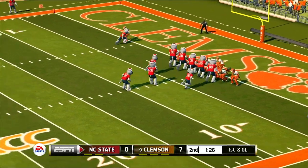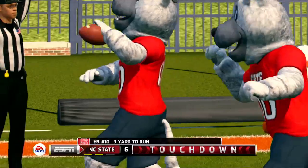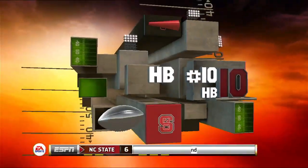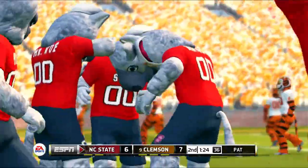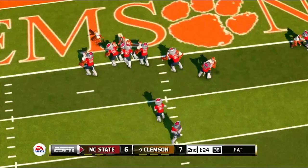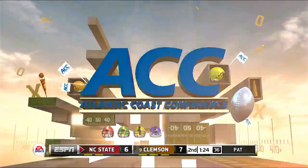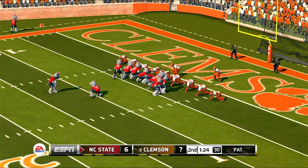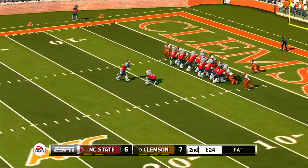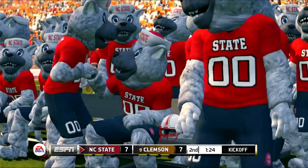59, Philly. Touchdown, NC State. That is great, tough football right there. Getting down to the goal line and just punching it in. We'll be tied with the extra point. He splits the uprights with the extra point.